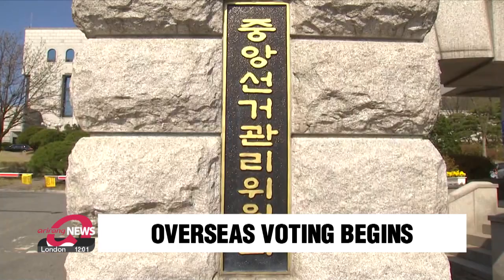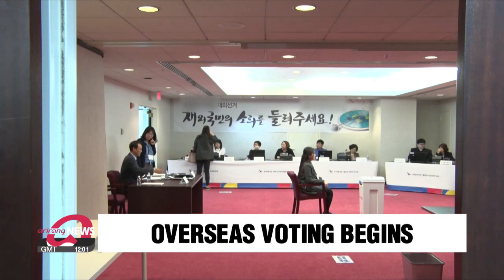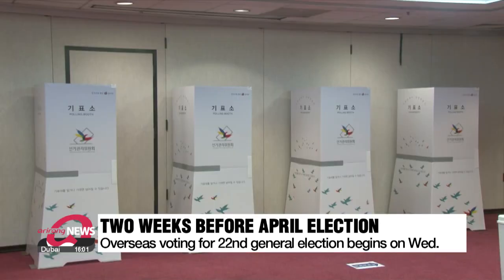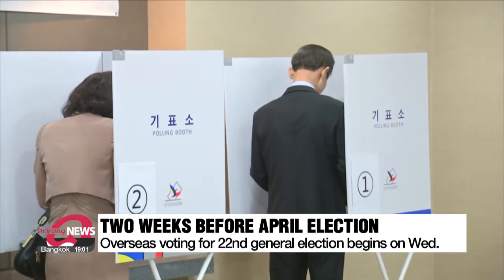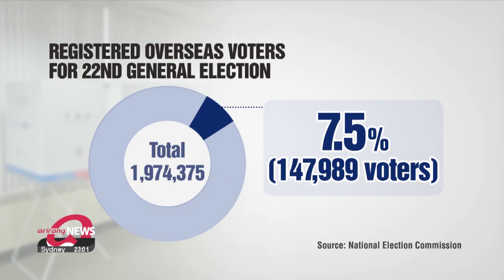The general election in South Korea is scheduled for April 10th, just 2 weeks from now. Overseas voting for Koreans living abroad began on Wednesday. However, overseas voting is only available for those who register in advance. Korean citizens without a permanent address in Korea can vote for proportional representatives in the assembly. Those with a permanent address may vote for both proportional and regional lawmakers. According to the National Election Commission, for the upcoming general election, nearly 148,000 overseas voters have registered, accounting for about 7.5% of the total overseas voters.